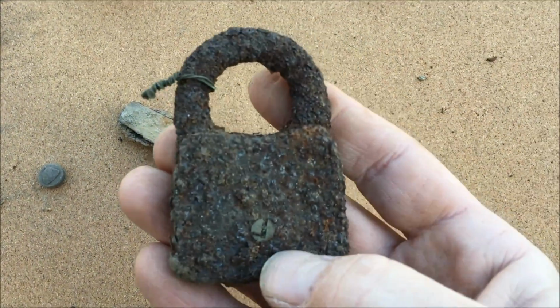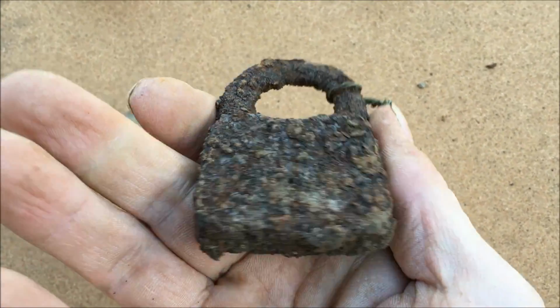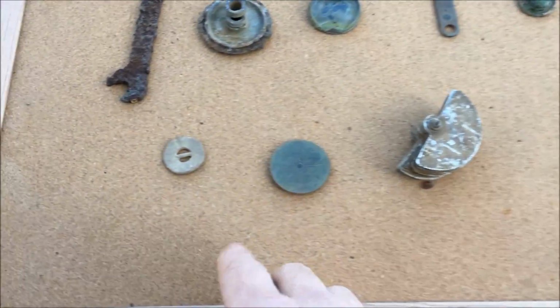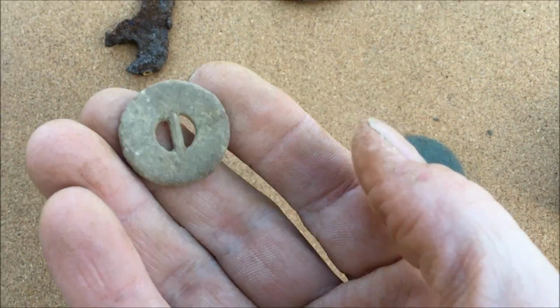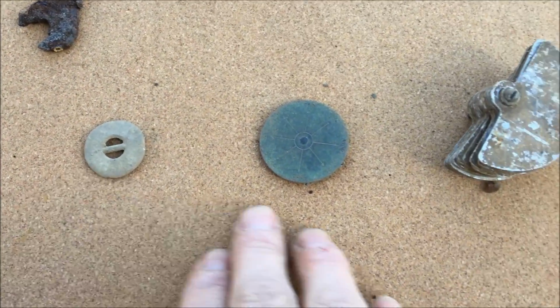One rusty padlock. Took a standard key. You can see it was tied to something up there. It's totally rusted over. I might put electrolysis on this and the wrench, just because I like to clean things like that up. Hem weight, of course, if you haven't seen these, are lead. They would tie them to women's dresses to hold the fabric taut.